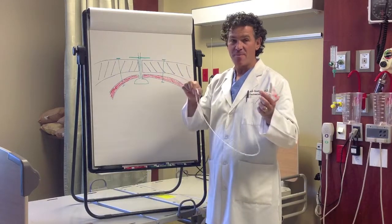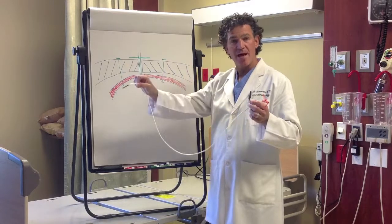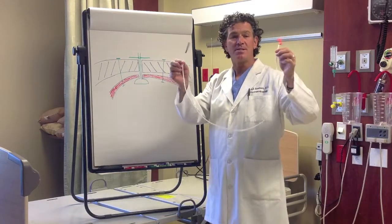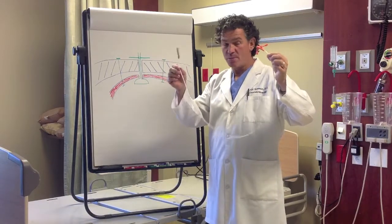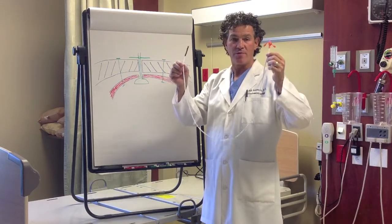They can leave the stomach and go into the small intestine, or they can actually push themselves further down in the small intestine. These can be placed at the bedside. They can also be placed endoscopically, and they can also be placed by the radiologists under fluoroscopy.